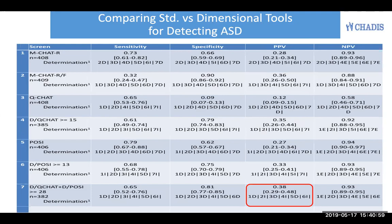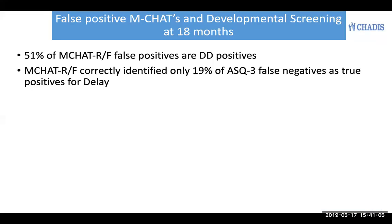Now, the authors of the MCHAT and the MCHAT follow-up assert that the people who are positive on those tools also have other kinds of problems, even if they don't have autism. And in fact, at 18 months, we found that 51% of kids with false positive MCHAT-R with follow-up did have a developmental delay as per the gold standard Mullen assessment. However, the MCHAT-R with follow-up correctly identified only 19% of kids who had false negative Ages and Stages developmental screens as being true positives for delay. So many children were still being missed.